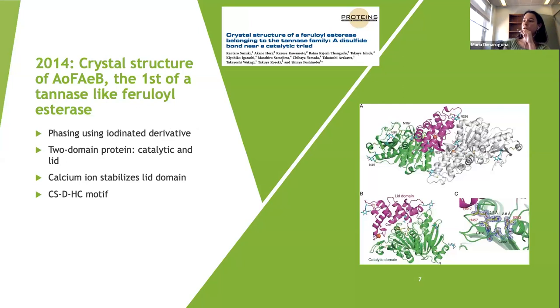This is the specific family where these enzymes belong. So this group showed that these enzymes are two-domain enzymes. In green is the catalytic domain. In purple, the so-called lid domain, and they also found that there was an ion, which they identified as calcium, that is supposed to stabilize the lid domain. So similarly to all serine hydrolases, they identified a serine, histidine, aspartate catalytic triad. And what was unprecedented was a disulfide bond that brought together the serine and histidine of the catalytic triad.